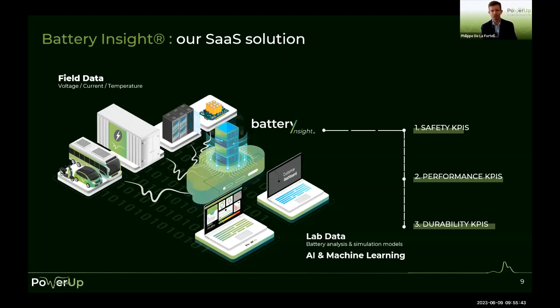And we are simply extracting this data for our own benefit, using this data in our algorithms, and then bringing back the results in the form of safety KPIs, performance KPIs, and durability KPIs back to our customers, thanks to AI and machine learning applications. And we are able to either dispatch the results on our own front end or integrate our results on an existing customer dashboard through APIs.